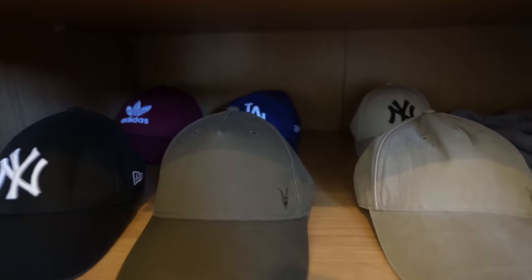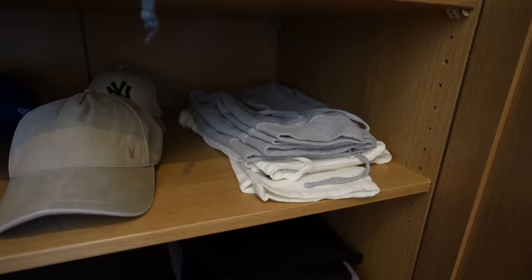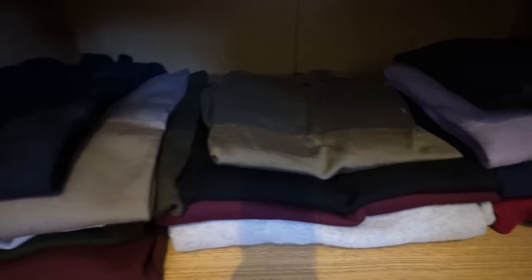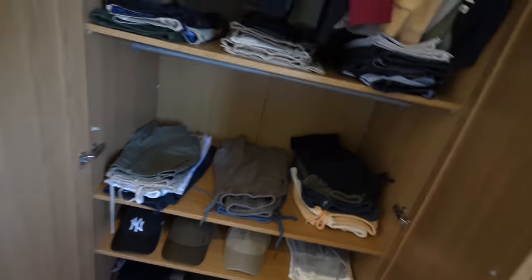Down here, got a couple of my hats until I figure out what I want to put there. Some more sweatpants and linen pants there. And then finally, winter sweaters that I would wear over a shirt or just as a second layer to stay warm. And then a lot more things are gonna go in these closets. Probably all my towels, bed sheets, duvet covers and things like that. Yeah, that's pretty much it for now.